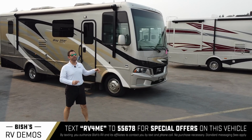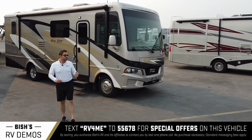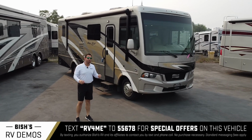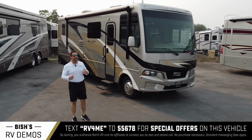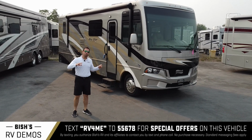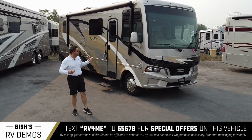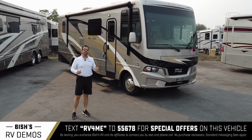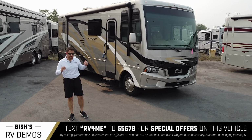The 2813 floor plan is a newer floor plan, so it's 28 feet, 10 inches. This coach actually was my customer. They traded it in with me, and then they traded in now for another coach. So it's awesome. They just wanted something even more down the line, and this coach now, their loss is your win, because a lightly used Newmar Bay Star is impossible to find in the industry, especially a sport.